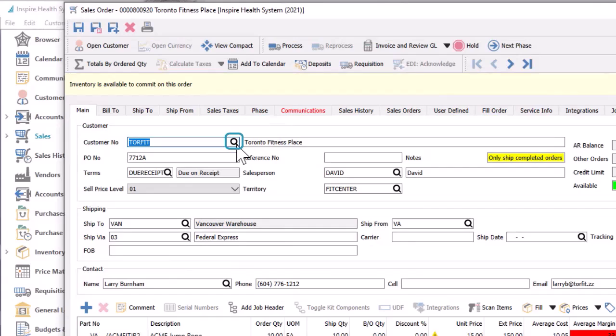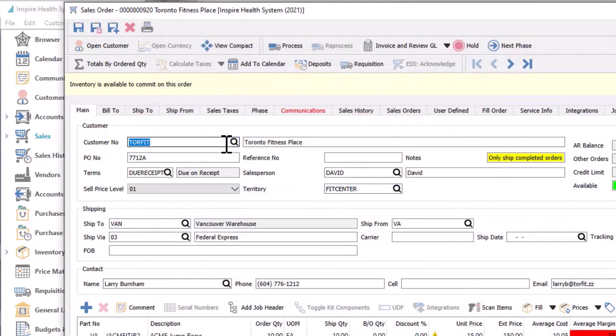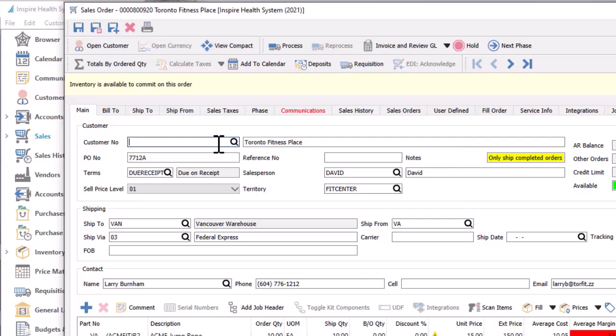Fields with a magnifying glass indicate that information can be entered not only by typing the associated code, but also with a lookup or search capability. Click the magnifying glass to open a full list of defined codes to choose from. Or start typing to have a ranked list appear below, not only to list codes that start with what you have typed, but also records that have other key information stored on the record, such as a contact or phone number.